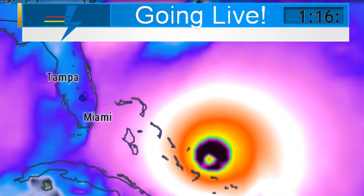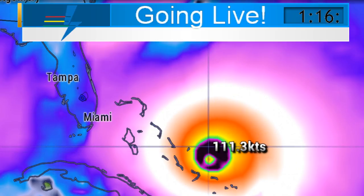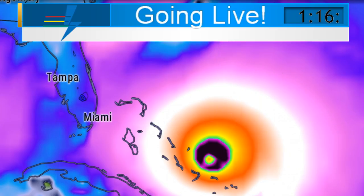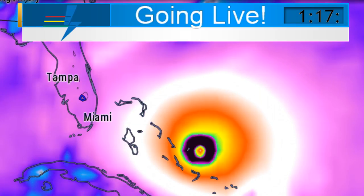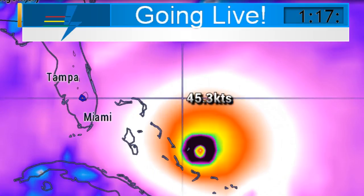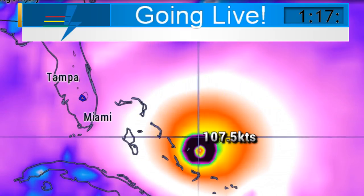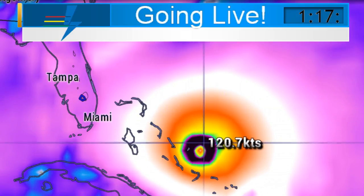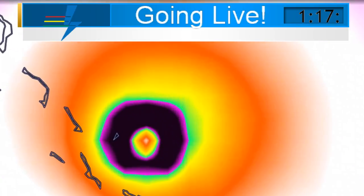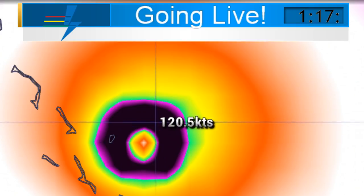And you can see the storm, here it is continuing to intensify. Very strong Category 4 now, almost approaching that Category 5 intensity, which is something that we do not want to know about. So here we are now. Look at how vast these tropical storm force winds expand now. Very vast wind field. Did I see a 130 in there? I think I may have seen a 130.